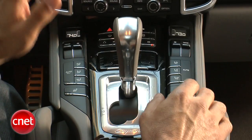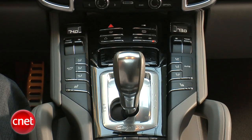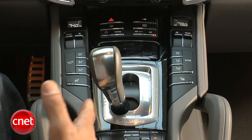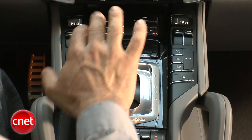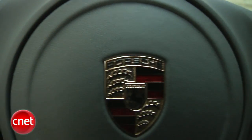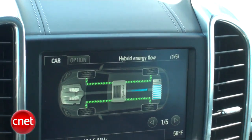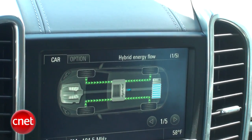Now, Porsche has gone to an 8-speed automatic on their Cayennes. It comes all the way back in your normal fashion, goes over to the side for a gate, forward for an upshift, back for a down. You've also got these metallized paddles on the wheel. Here on the screen, this will show your hybrid energy flow. So what combination of power is going to the wheels and what's your battery state?